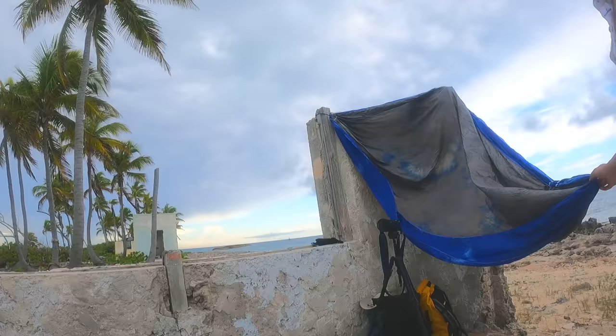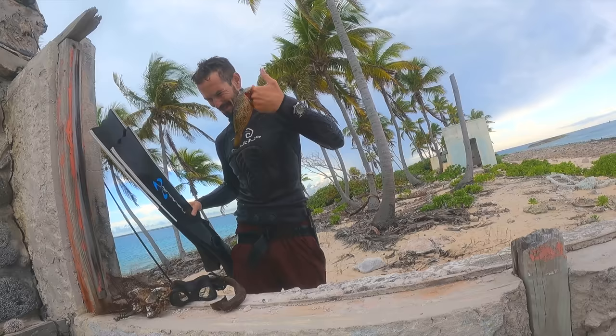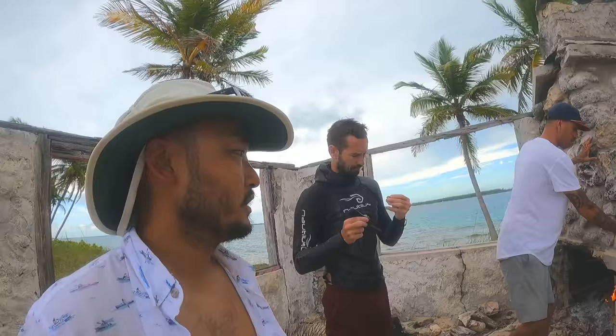Little fish. Oh, man. Tiny fish. Little strawberry grouper. What do we got? That was a lot of diving. You didn't see much out there? No, I mean, there was, but I was getting too tired at the end. Yeah, you were out there for a while. Let me see that. Little guy. But hey, that's something. So we'll have a little lunch.